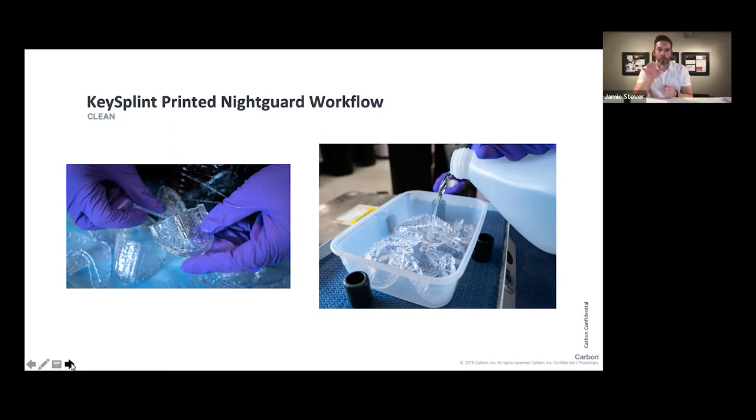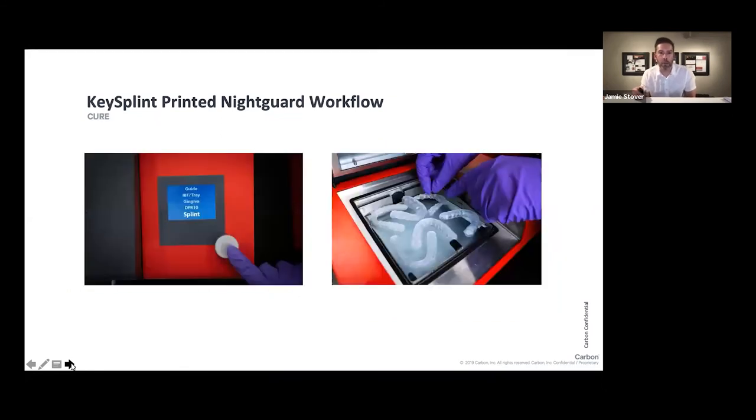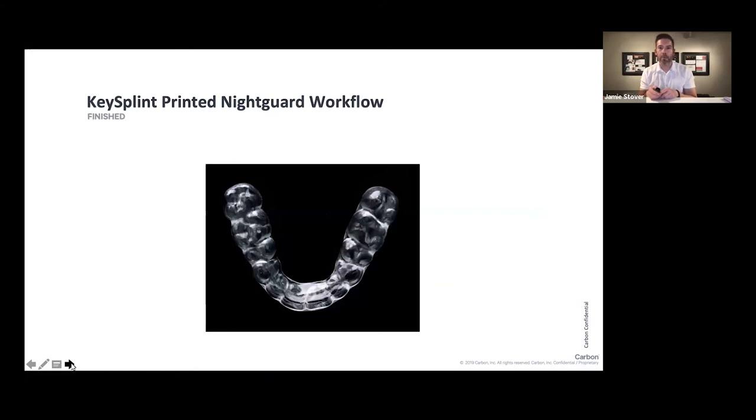Super simple. You put them in isopropyl alcohol, wash them for about 3 minutes in the shaker table and wash the uncured resin off the surface. And then you swab out the intaglio, and then you do one more wash in isopropyl alcohol for about 2 minutes. You just want to get all that resin off the surface and out of the inside of those night guards before you put them in a UV cure box. The special cure box is hooked up to nitrogen, so this chamber is filled with nitrogen while these cure. After they cure, they polish them up, and they are ready to come to you and to your patients. They look very similar to what you see here on your screen.